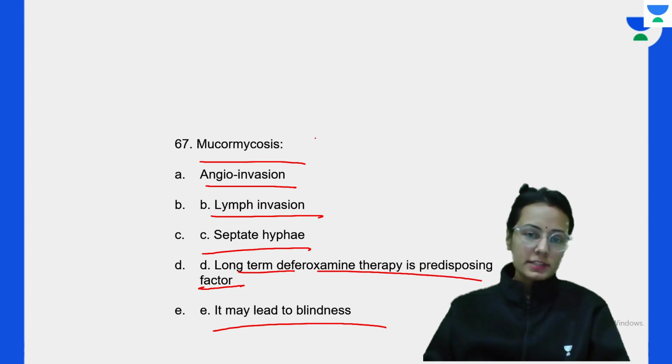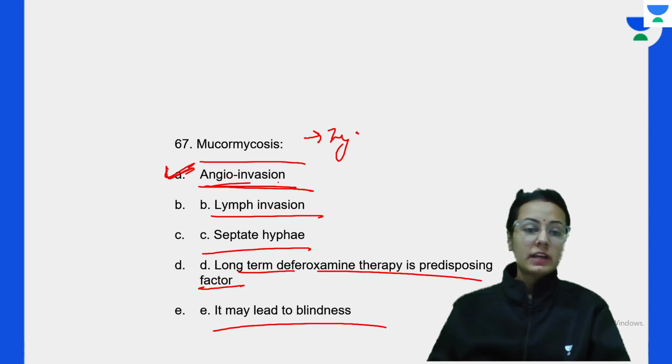Yes, so mucormycosis is one of the zygomycoses. The angio-invasion is highly fulminant, and it is causing the angio-invasion. Lymph invasion is not there. It has aseptate broad hyphae.